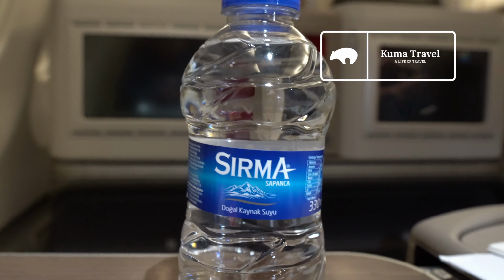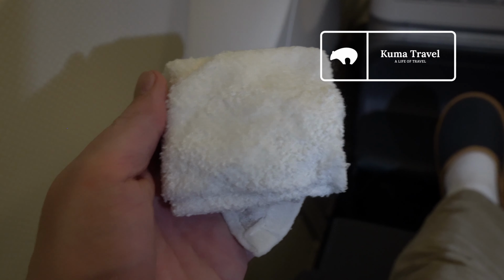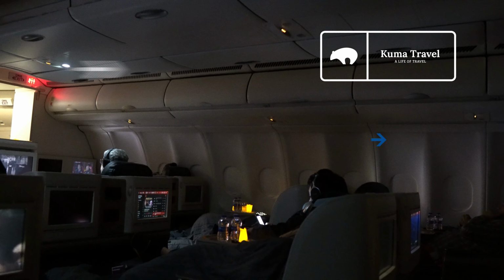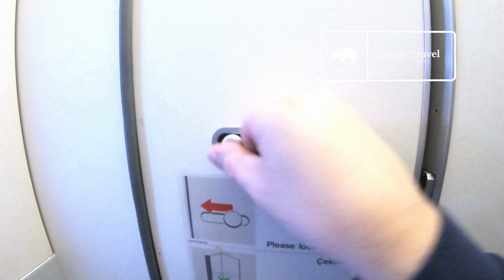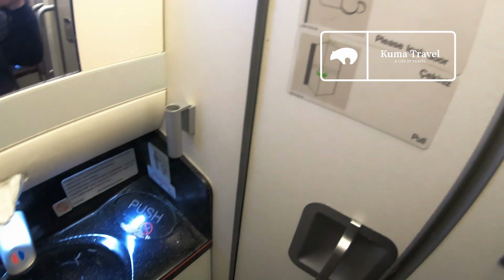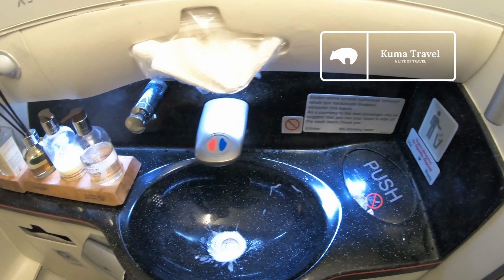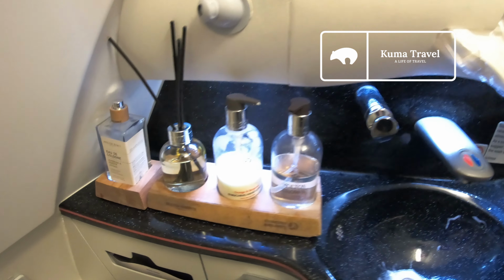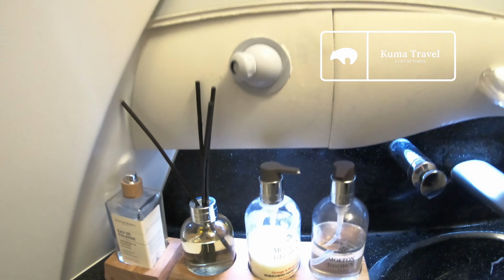They handed out a bottle of water and a hot towel to freshen up just before heading to sleep. Then they turned the lights off to help us get to sleep. Before heading to sleep, I went to check out the lavatory. This lavatory is standard size, but they kept it clean throughout the flight. The amenities were provided by Molton Brown of London.